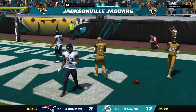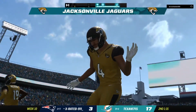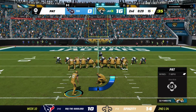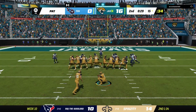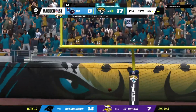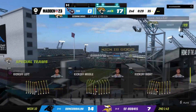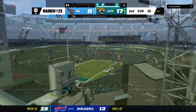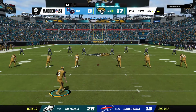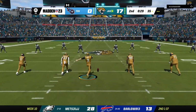Touchdown, Jacksonville. A great effort there. His 10th touchdown of the season, second of the game. And the Jaguars will extend their lead in the final minute of the half. Extra point up and through. And that makes our score 17-0. After the touchdown, Cook now to kick this one away.